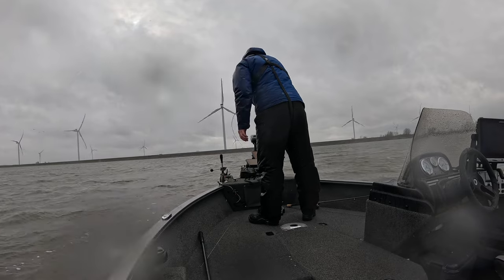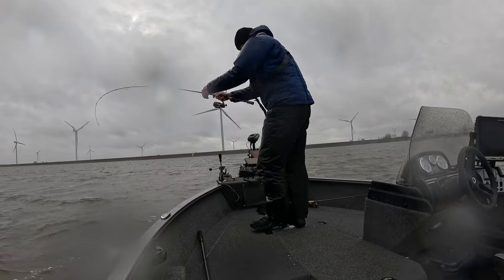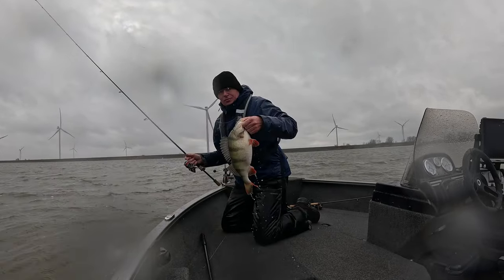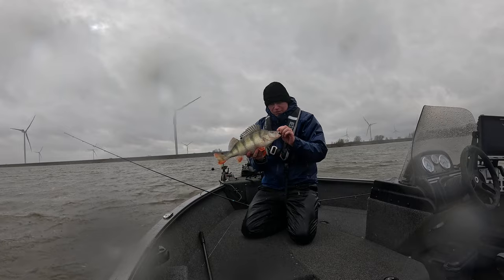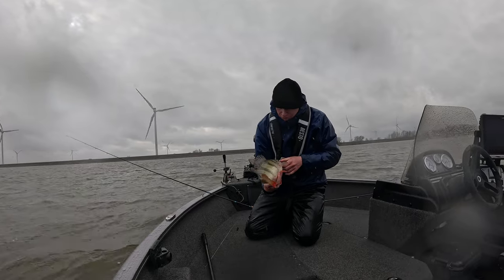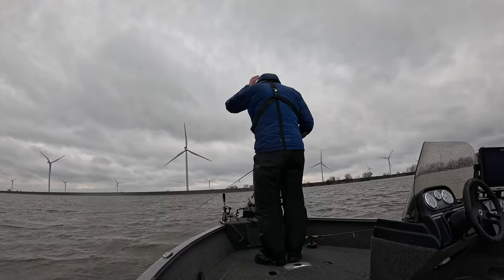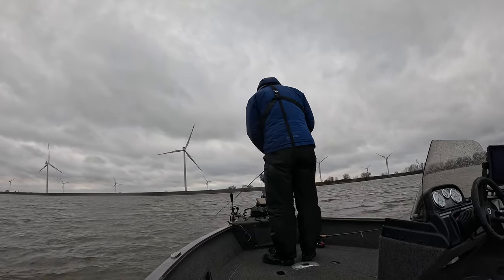And, oops. Another nice perch on the net rig. They suddenly slowed down quite a bit, but yeah, another nice fish. Probably 44, something like that. Quickly gonna put her back. Thanks, guys. 53.5.